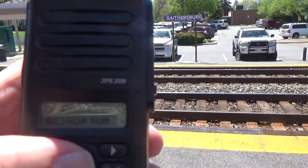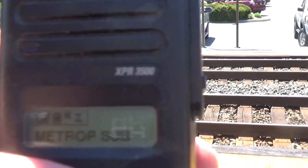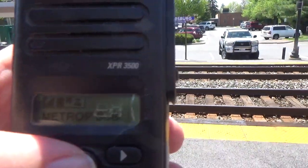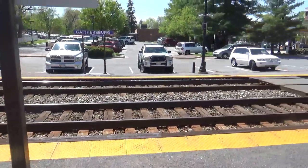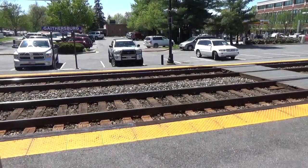CSX Equipment Defect Detector. Milepost 2.6. Track 2. No defects. No defects. Total axle 1. Niner 2. End of transmission.